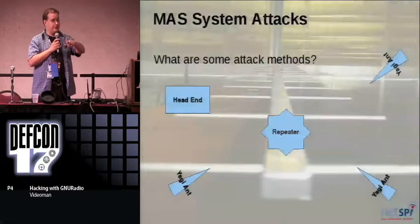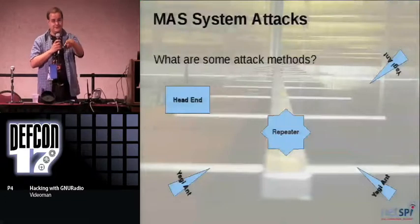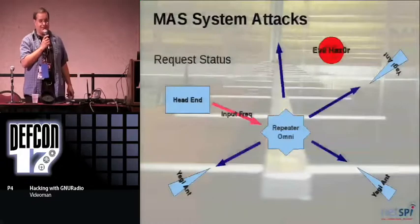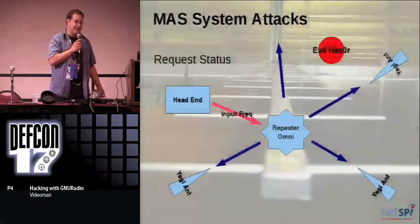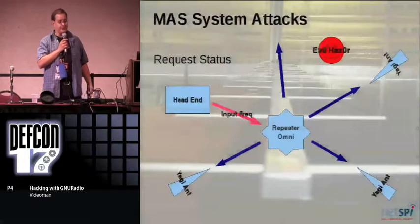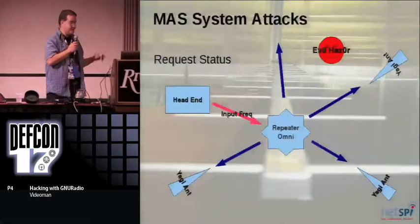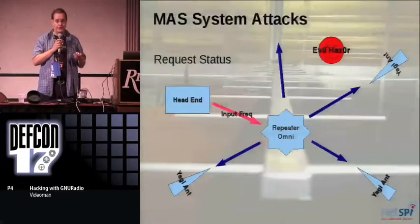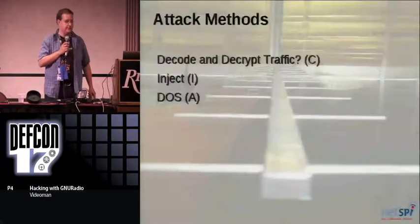Intercept it. That's a good one. That's very easy to do. Act as a head end. Absolutely. So, essentially, evil hacksaw comes along, and this is what I did. I pretended to be a head end or a remote agent in the field.